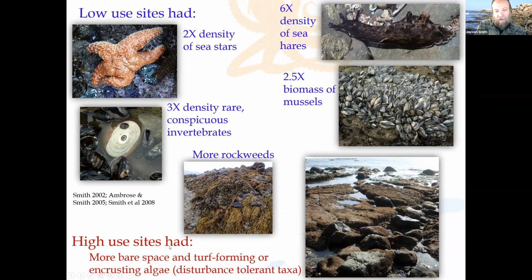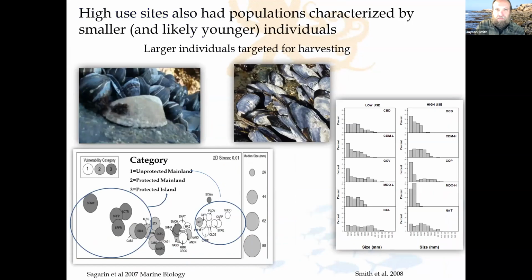And then in turn, the high use sites tend to be more characterized by lots of bare space because of repeated trampling and impacts, or lots of encrusting algae or this turf forming algae that you can see here, because these things tend to be more disturbance tolerant. And so the ecosystems really change from really dynamic, productive types of organisms to less productive, maybe less interesting, depending on who you are, types of organisms.